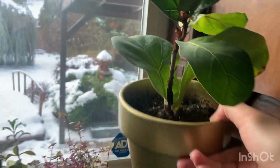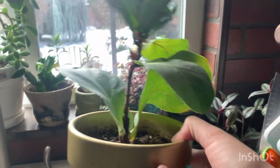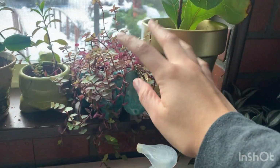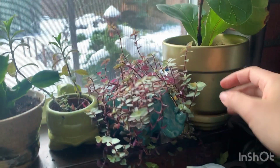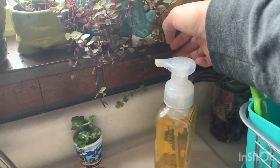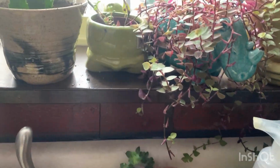This is my little fiddle leaf fig. She's grown a couple leaves since last year. This one has had a huge change. It was just a couple little sprigs, and now it's just a full-on viney little shrubby baby.